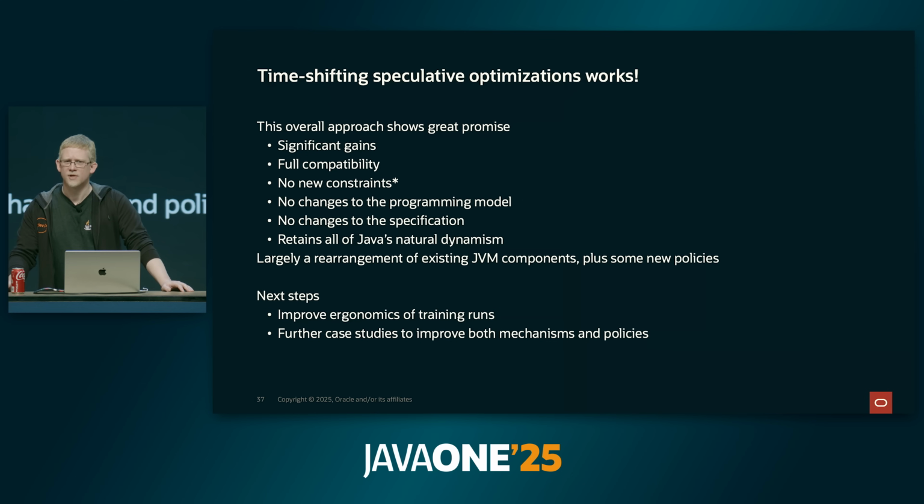And I think I have a little bit of time for questions now. So if anybody has questions, we have some mics here in the front.